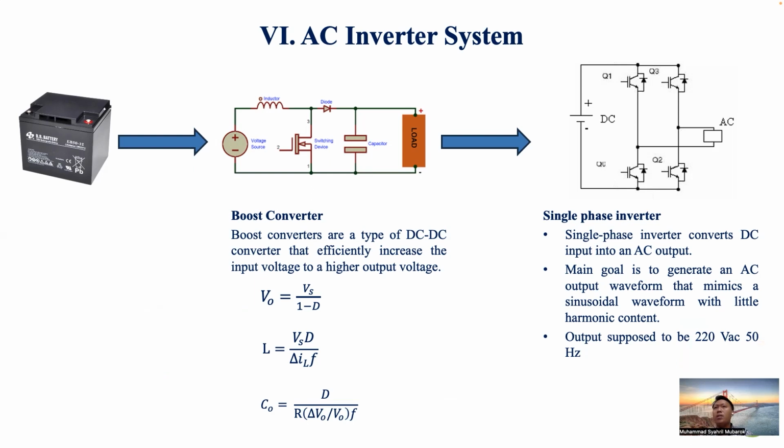So usually the output of the inverter is not purely sine, but mimics a sinusoidal waveform. And usually we need a filter on the output side. Here, the output is supposed to be 220 volt and 50 hertz. In Indonesia, we use 50 hertz for the grid.